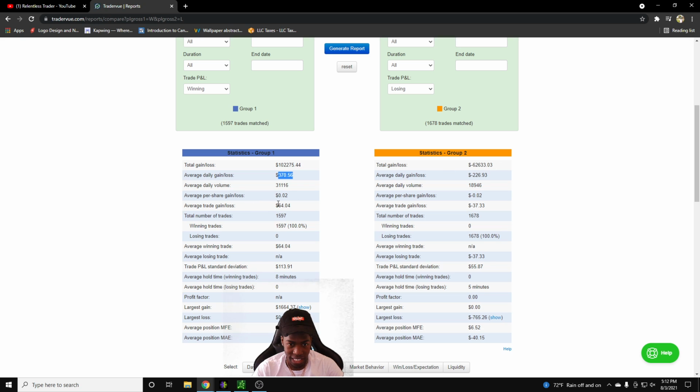Average trade gain 64, average loss 37. Almost a 2-to-1, right? Almost. We're having a lot of losing trades though, right? So we need to be more accurate on a daily basis. Had I been trading, let's say 60% accuracy, this number for sure would have definitely been less, right? Maybe it would have been down at 40K, 30K, and I would have had more gains retained.